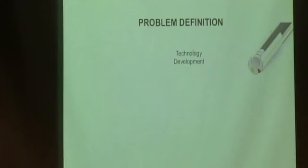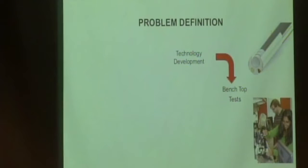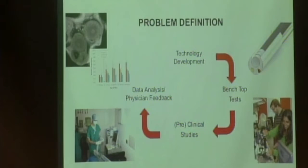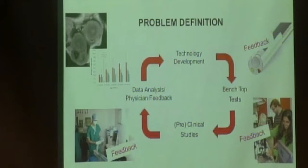So we went through it, and we started with the problem definition. We go and we build some endoscopes. We do some benchtop tests. We do some preclinical studies, or clinical studies. We get some data, and usually we find out that what we built doesn't really quite work as well as what we want. We get physician feedback, and we start over again. And we've done that a couple of cycles now. I think one of the things we've learned is you shouldn't wait until the very end to get feedback all the way through, because it could probably shorten that cycle quite a bit.